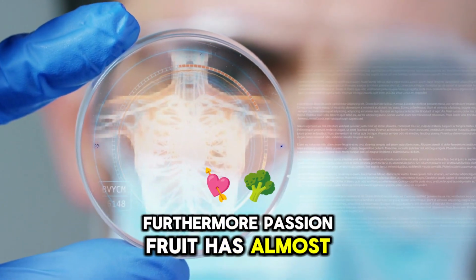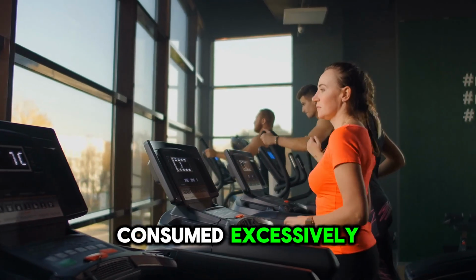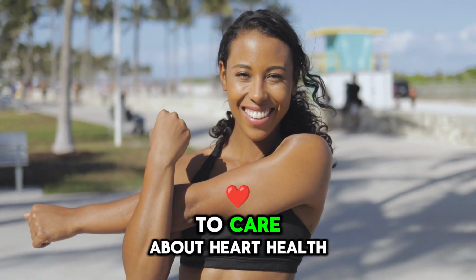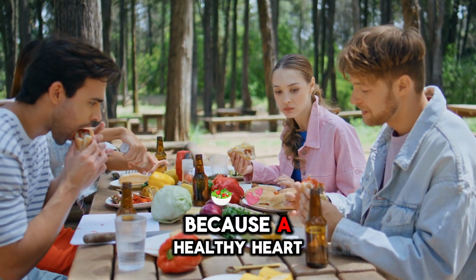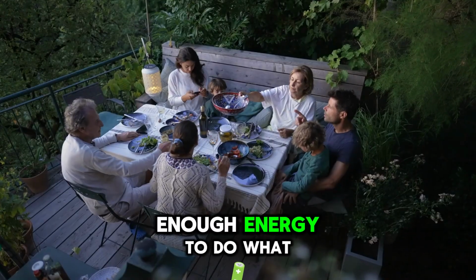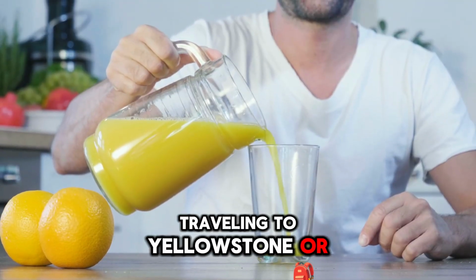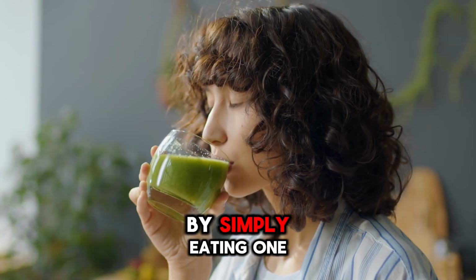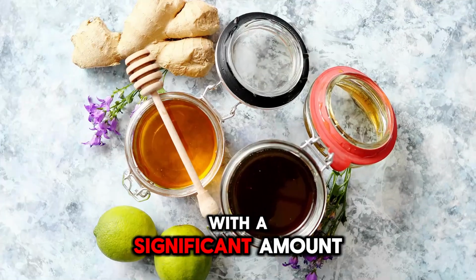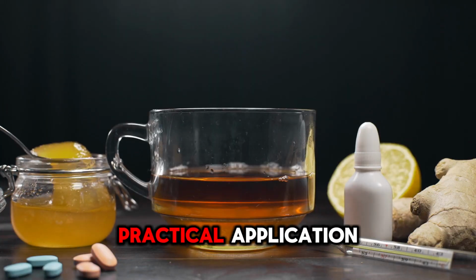Furthermore, passion fruit has almost no sodium, a substance that, if consumed excessively, can cause high blood pressure and harm the heart. Why do you need to care about heart health? Because a healthy heart not only helps you live longer, but also gives you enough energy to do what you love, whether it's playing sports, traveling to Yellowstone, or taking care of your family. By simply eating 1 passion fruit a day, you are providing your body with a significant amount of potassium, helping your heart work better.